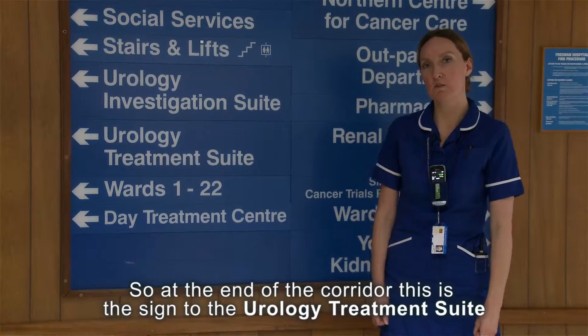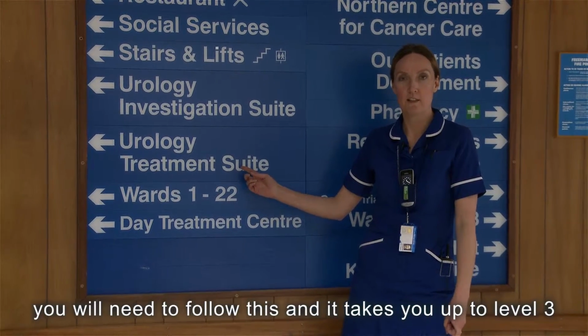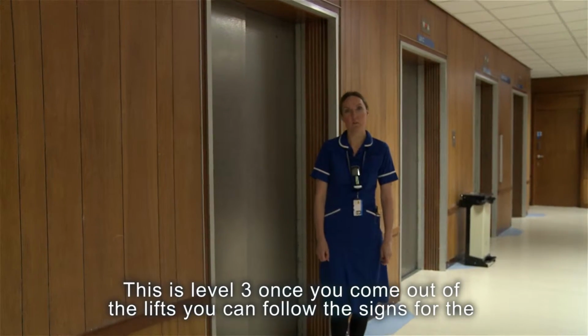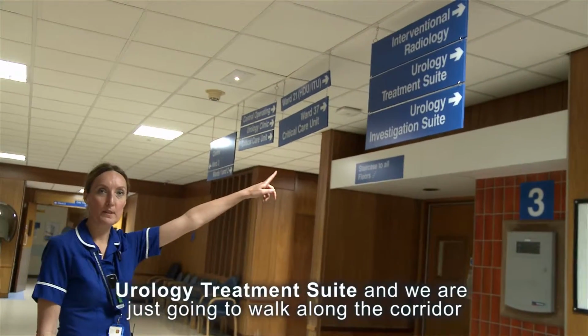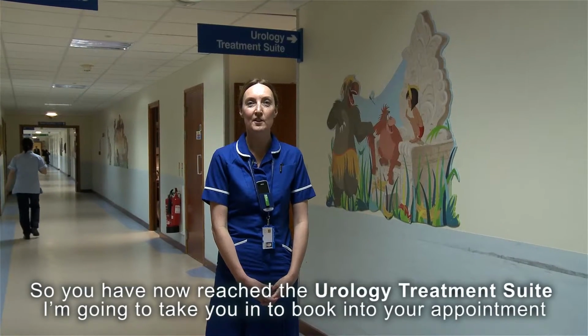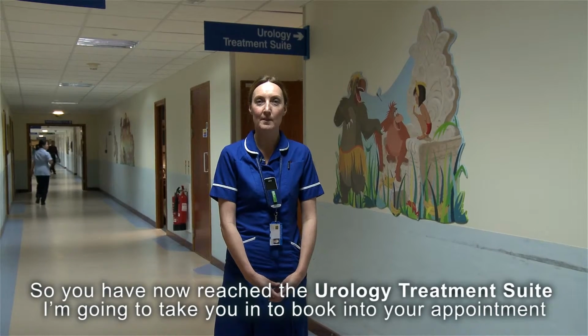So at the end of the corridor, this is the sign to the Urology Treatment Suite. You will need to follow this and it takes you up to level 3. This is level 3. Once you come out of the lifts, you can follow the signs for the Urology Treatment Suite, and we're just going to walk along this corridor. So you've now reached the Urology Treatment Suite. I'm going to take you in to book into your appointment.